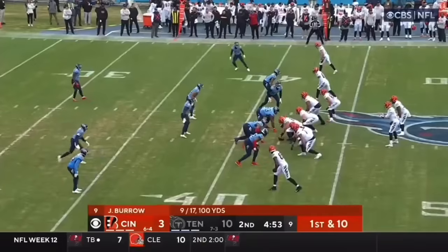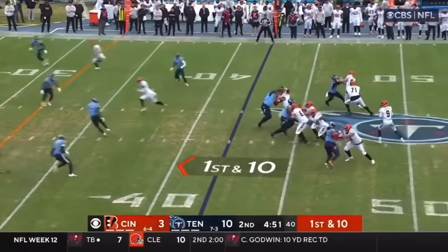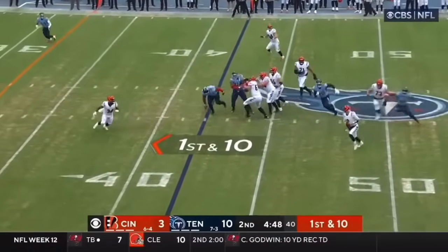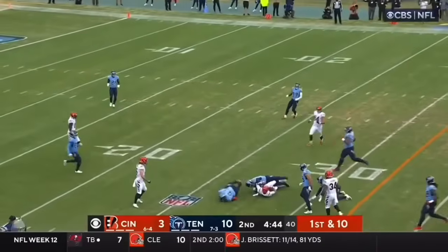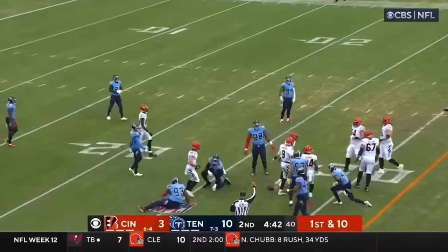Pitched for 2 years in the minor leagues. He says it feels like a lifetime ago. Burrow on first down, out of the pocket, surveys, and now he'll tuck and run. Burrow gets hit as he crosses the 3rd.